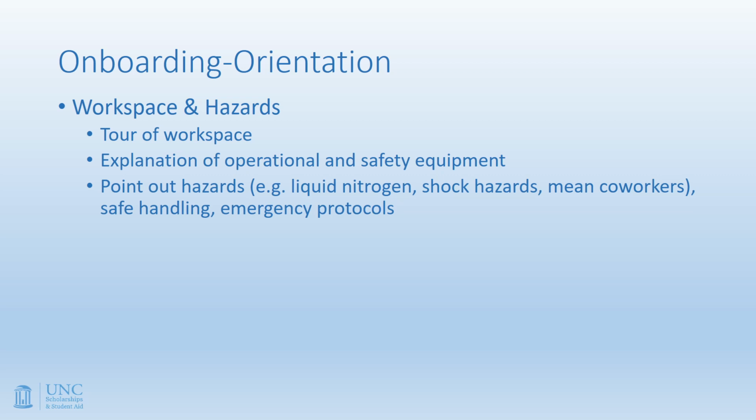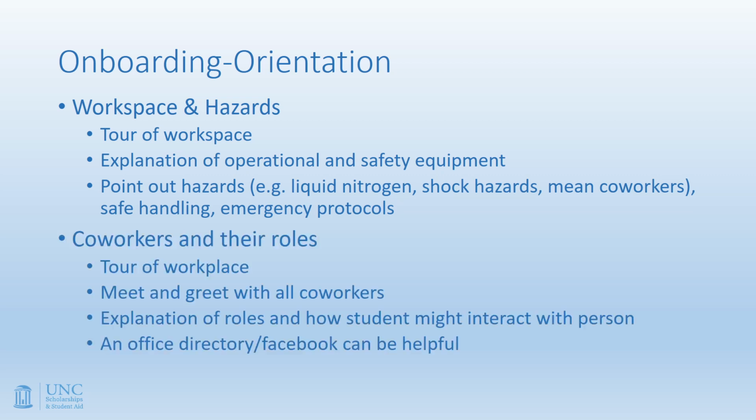Some of these are as simple as, this is a liquid nitrogen tank, it's at negative 80 degrees Celsius, you really don't want to touch this without proper protection, or this is a shock hazard, this coworker may not be the most suitable for you to go to as they are out of the office a lot. And of course the emergency protocols that go with those hazards.